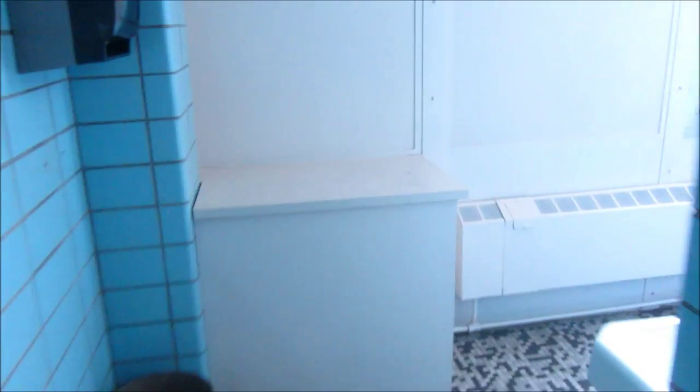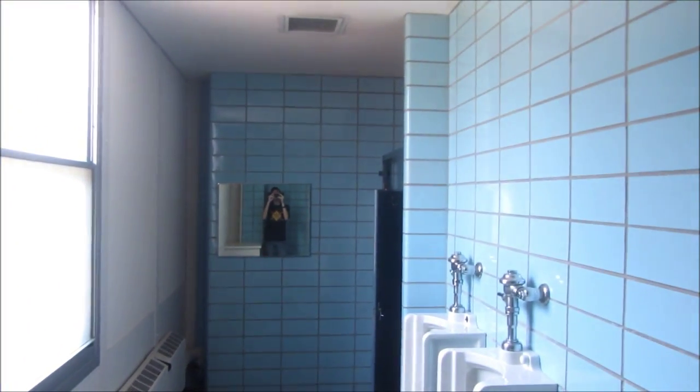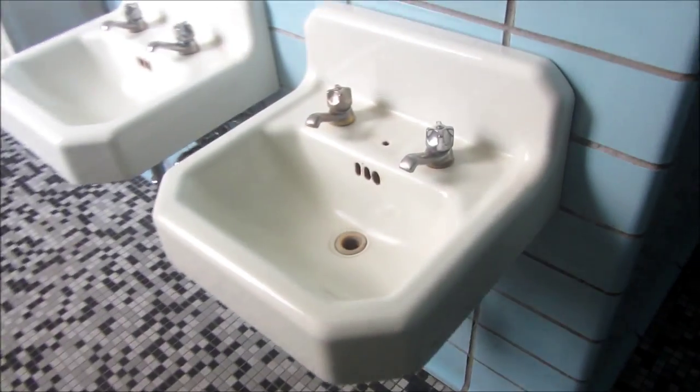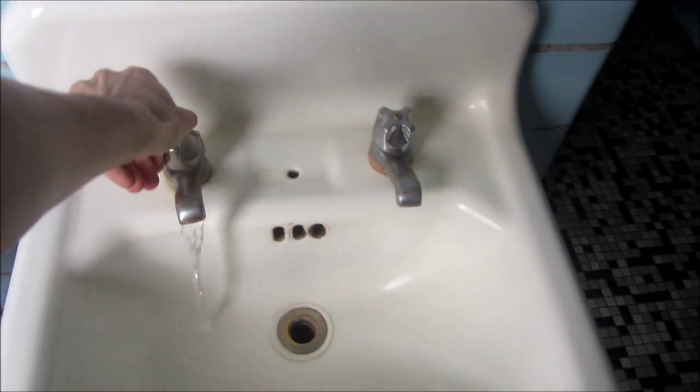Here's the men's bathroom. There's the women's. I'll take a look in here and see if it's open. Yeah, and the lights are off. Let's take a look at the bathroom. This is original to the building. See, even these sinks are from the 40s. The lights do still work. Anyway, we got a couple more floors to do, so let's not spend too much time.